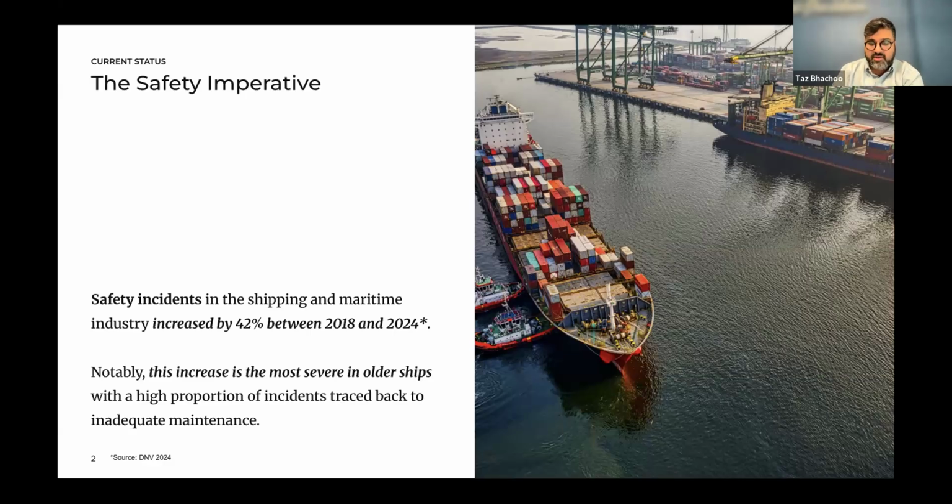Now, this points to a larger trend, which is structural fatigue. This is not just a life cycle issue, it's what I would call a risk multiplier. The data that DNV presented shows that vessels that show signs of fatigue are significantly more likely to be involved in incidents. In other words, poor maintenance isn't just a cost center from now on, it's a safety hazard.